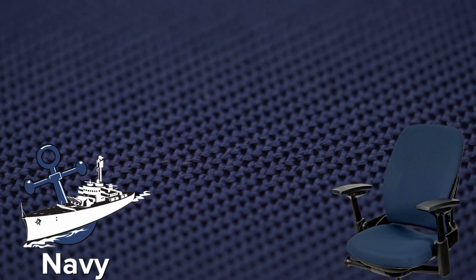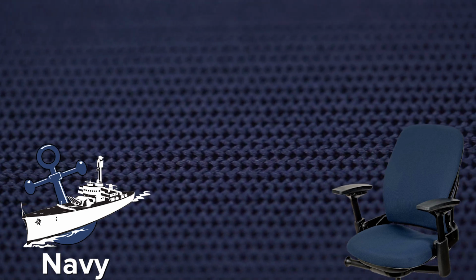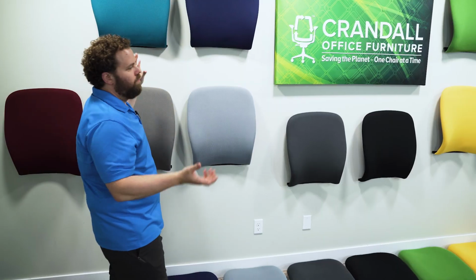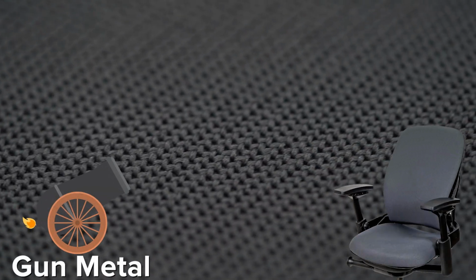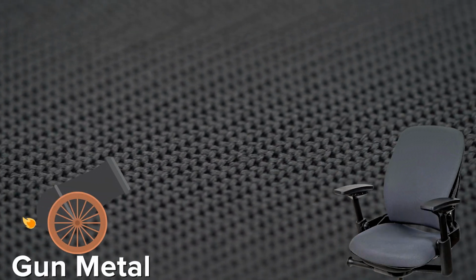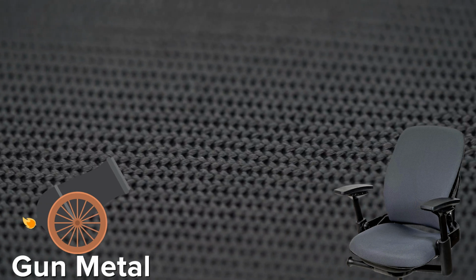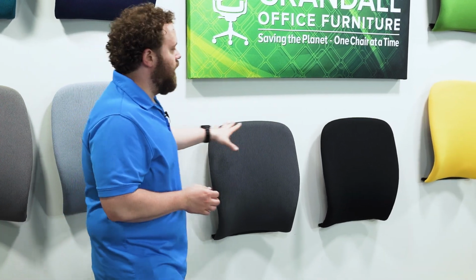Next, we've got a navy, which is just a true navy, a dark blue color. It's going to complement most workstations if you're looking for a darker color but want a bit of color to add to the room as well. Next, we've got what we're calling gunmetal, which is a very dark gray color. The black and the dark gray are really our two most popular colors. We love the look of this dark gray on the chair. If you're looking for a dark chair and you don't want to go black, it's a great option.